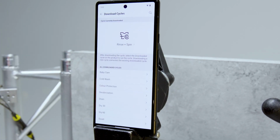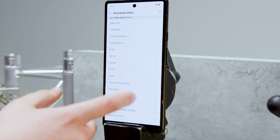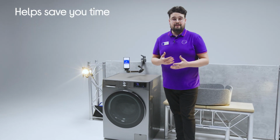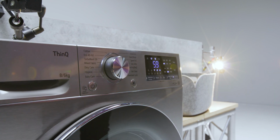And here, LG really have thought about everything. You see, I've got cycles for baby care all the way to the rainy season. It can save you time by getting a thorough wash done in just 59 minutes. So if you need something washed in a hurry, TurboWash can help speed things up.